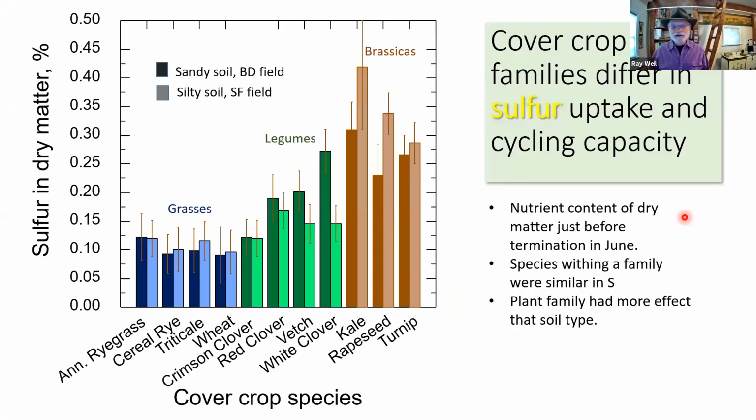I've been presenting the data on the averages for the family. We did in the spring have individual species separated out, and so I wanted to show you what this individual data looked like. So this is just as an example, the sulfur in the dry matter separated by individual species and by the two soils, the very sandy soil, the dark bars, and the silt loam, the lighter bars. And you can see why it's pretty justified to think of these as families of plants rather than individual species.